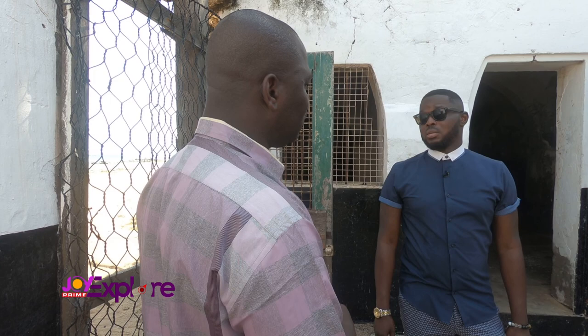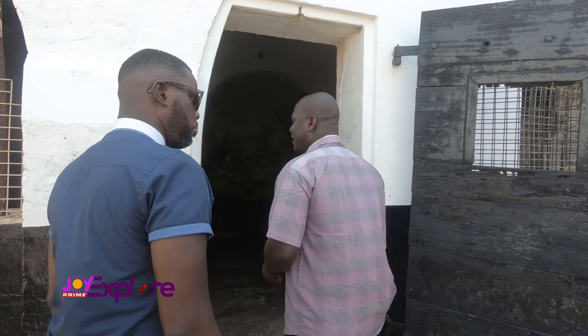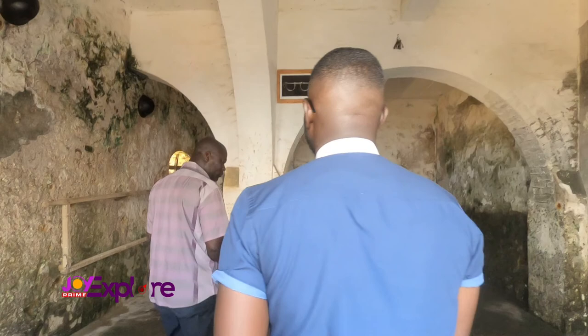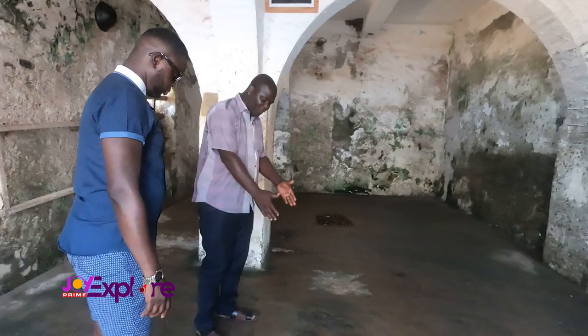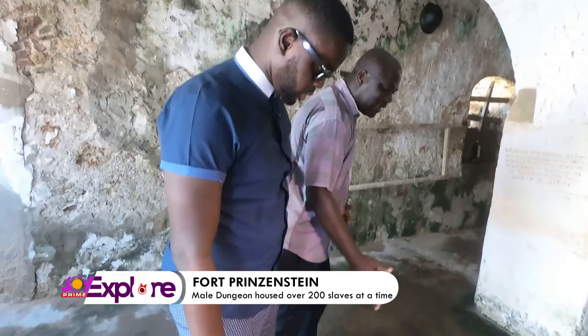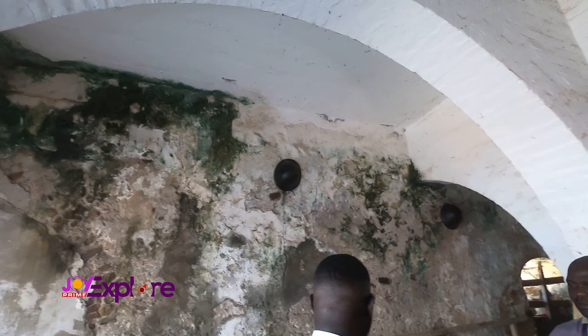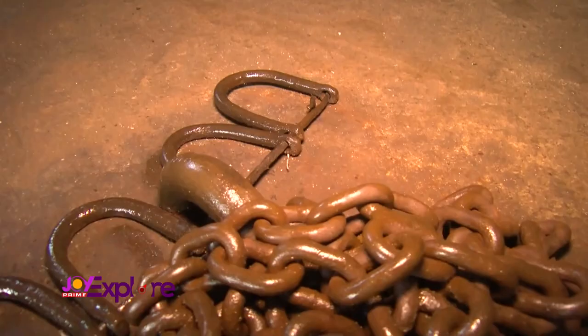So some of them were chained over here. So we are going into the dungeon, the main dungeon, where our great-grandmothers and great-grandfathers were kept before being transported. So this one over here, they secure the slaves by two. They will chain one right leg to another left leg. Like both of our legs will be chained to this. Exactly. So they used their fingers to scratch both the wall and the floor. They wanted to dig into the building and escape from them. So this was done with human fingers? Yeah, fingers. Concrete? Yes. And those are the chains you can see over there.